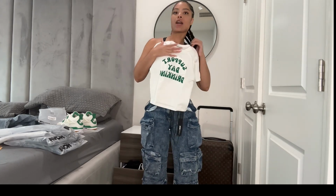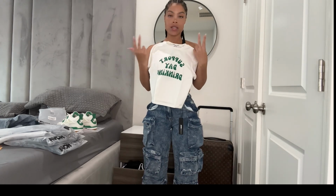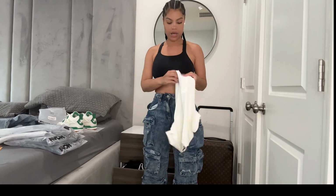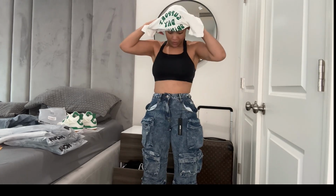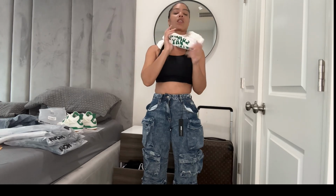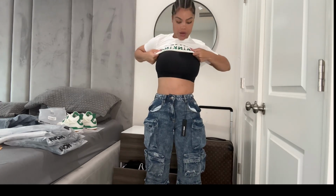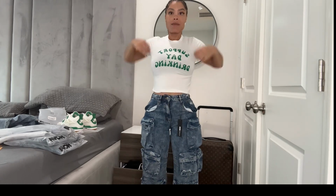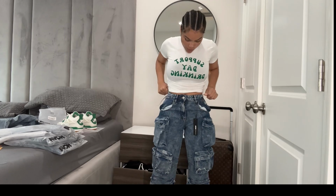And it's like a cute little top, very simple. And I also like that it's just like basic, like 2 colors. I love emerald green, and y'all can think I'm capping, but let me show y'all how much I love emerald green. Green is the color of money and color of luck, okay? So I have my support day drinking shirt. I feel like it could show like a little smidget of midriff. That would make it really cute.